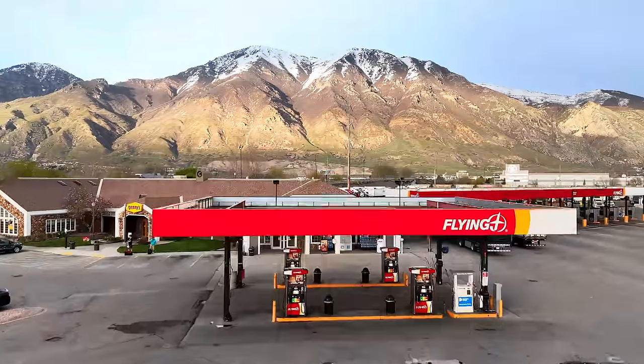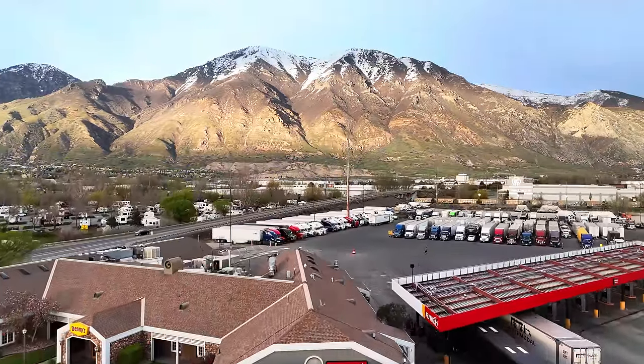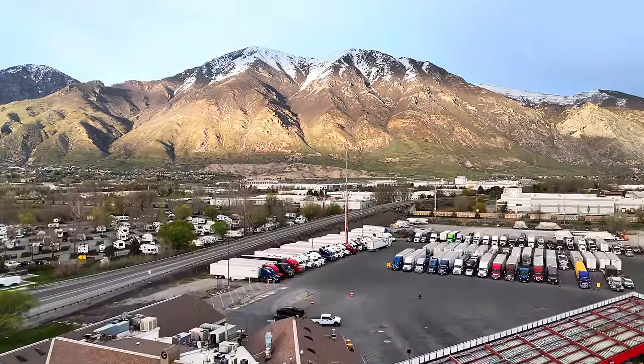Truck feels like its normal self again, big and heavy. Doesn't feel nearly as nimble as it did yesterday, but still seems to be handling it well. All right, we're getting off the highway here for our CAT scale at the Flying J. I think it's in Springville, Utah.